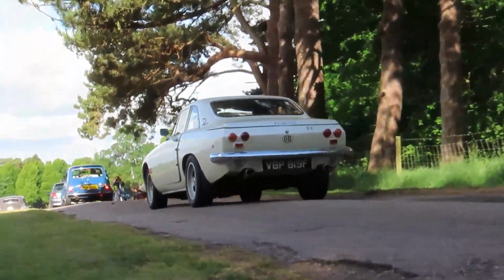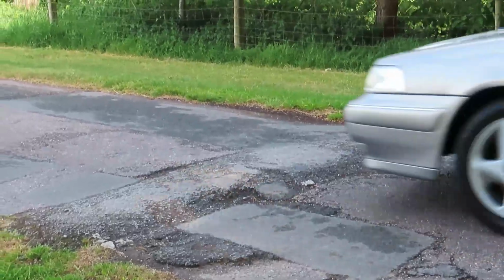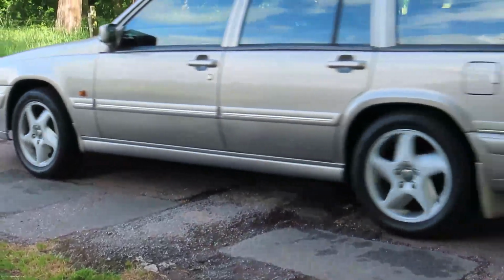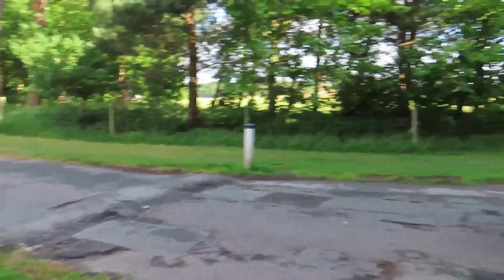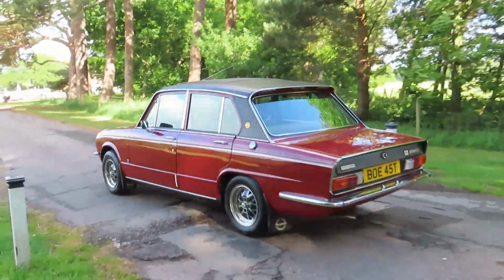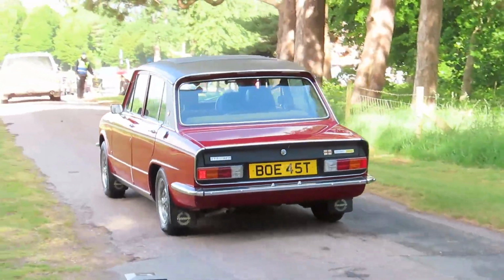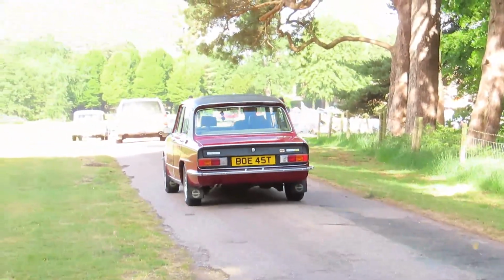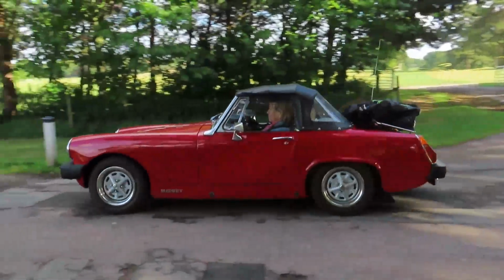V6s in those, fiberglass bodied. This speed bump does have quite a sting. Well handled by the Volvo. That's a very smart looking Triumph Dolomite Sprint. Doesn't that look lovely in red? The Sprint, the 125 brake horsepower, super quick variant of the Triumph Dolomite Saloon. Little MG Midget rolling in as well.